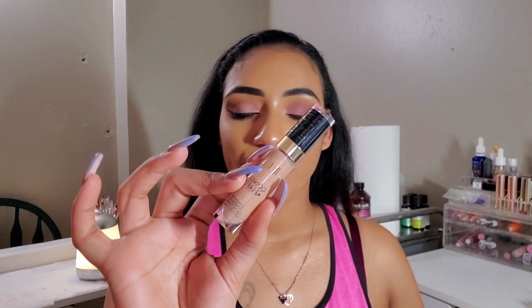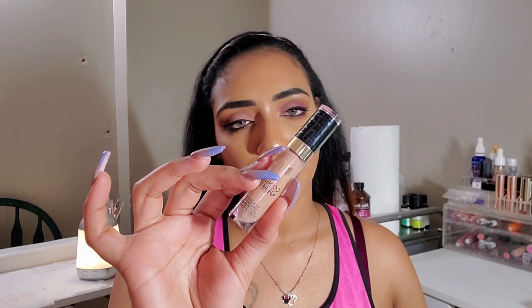Anyways, I did get two other products. One is from Walmart and one was a Christmas gift. So the thing I got from Walmart is the Milani Conceal and Perfect Long Wear Concealer. I have mine in the shade Pure Beige.